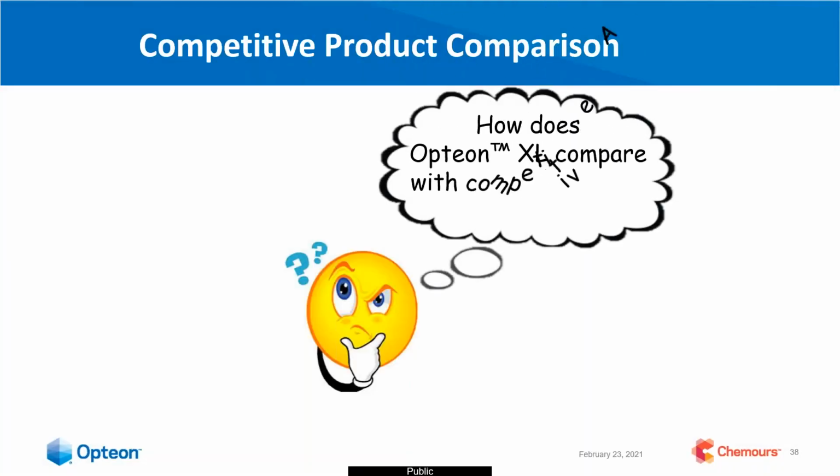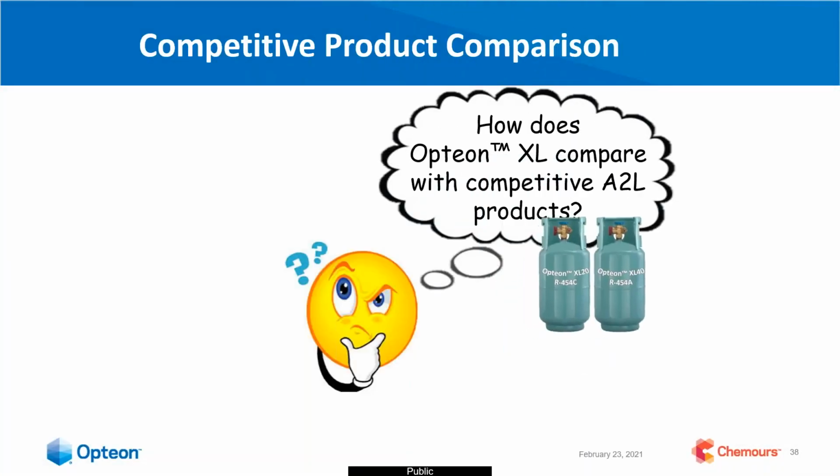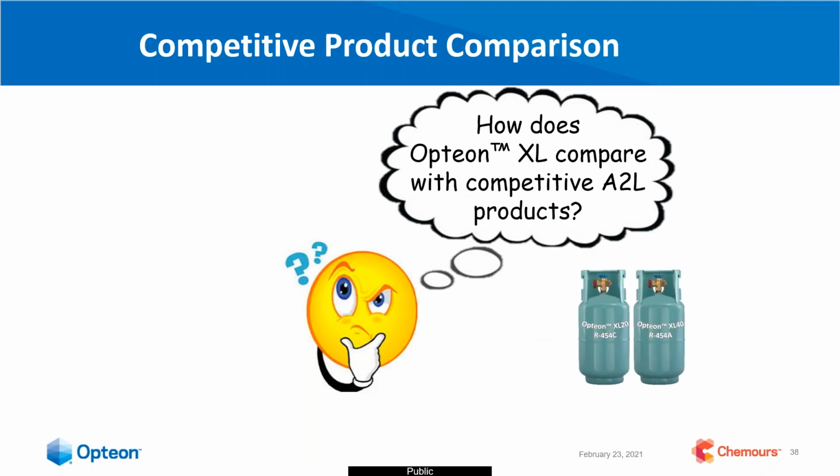So what about competitive products? Well, as we move into the A2 era and we look at products with very low GWPs, less than 150, there are competitive products available. And how do you choose and how do we compare?